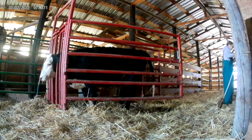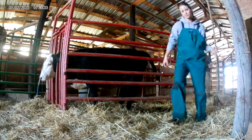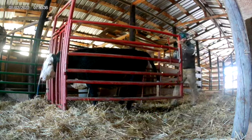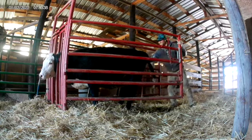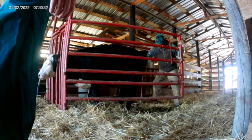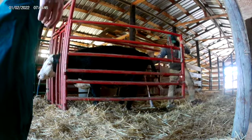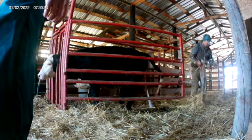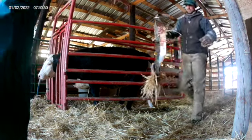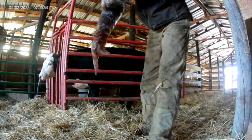Good news was everything was just fine. Live baby. Heifer did just well raising it. And everybody gets turned out in a few hours. You always check for a twin. It's the rule of calving. And there were no more. Right there.